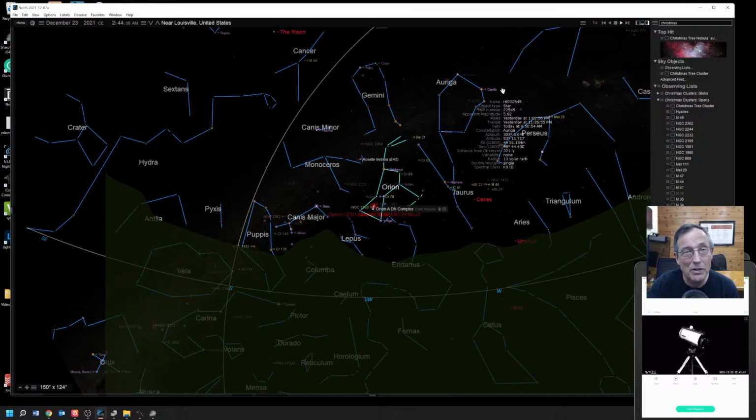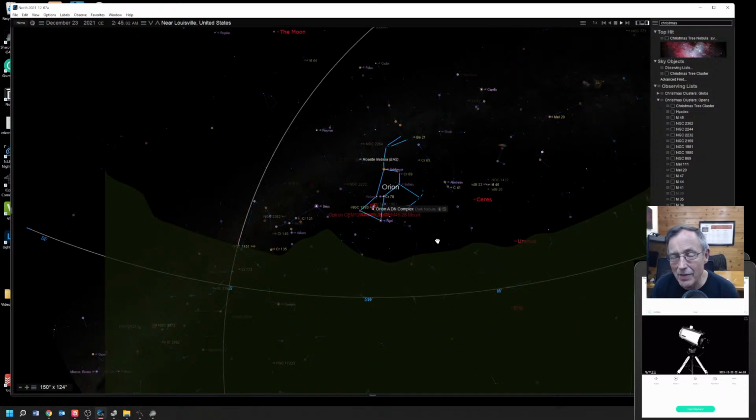But right now we're looking at our planetarium software, which is called Starry Night Pro. We've got all the constellations lit up. But we want to focus on one constellation in particular, and that is Orion. You can see it there in the night sky in the deep southwest. And in fact, it's now headed toward the horizon, and it won't be long that Orion will be sneaking past the edge of that horizon.